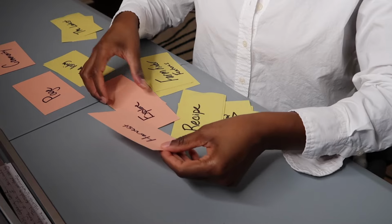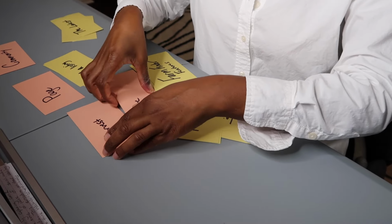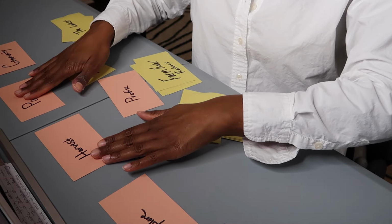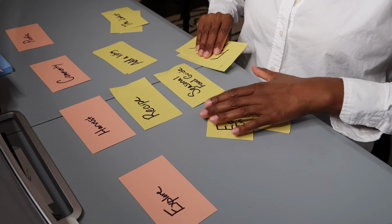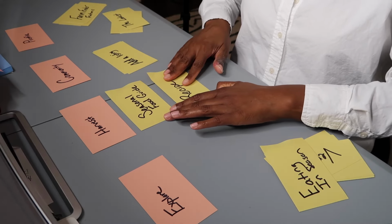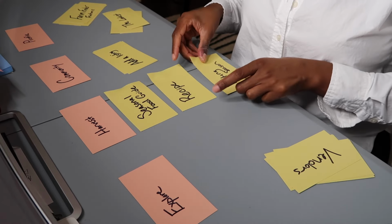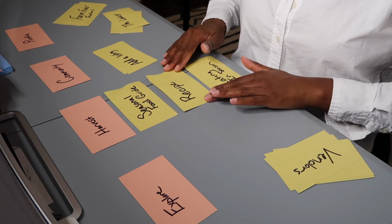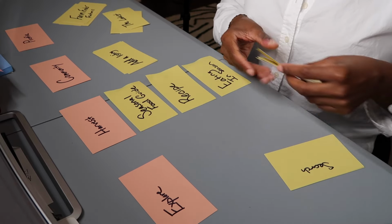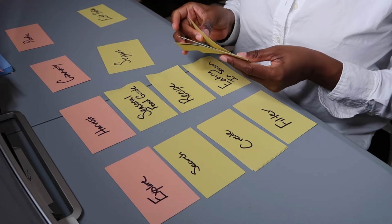To run a card sorting session, the set of cards can include pages, links, images, or descriptions of pages that users would navigate to on a website. In this case, it was just me, so I presented myself with an unsorted set of cards, but this can be done with a group of people who are working on the website. And the next step was to sort the items, information, or concepts into groupings that made the most sense for the content to be ordered into.